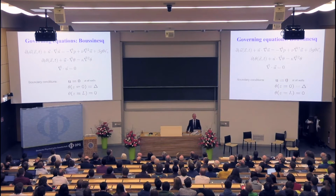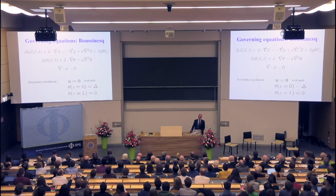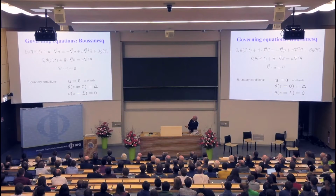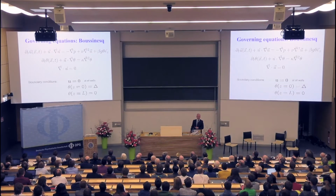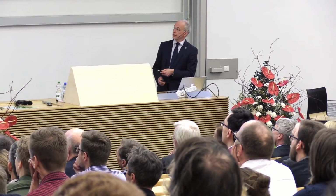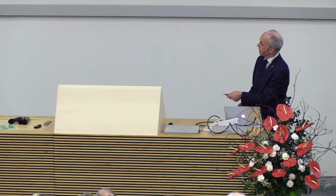Well, as a good theoretical physicist, I must show equations, but there won't be too many. This will be pretty much the only one. And I'll show you basically the Navier-Stokes equation or an extension thereof, which is called the Boussinesq equations, which you see here. Basically, it is the balance of momentum, and it is learned by students in the first year. Here you see the heat transfer equation and the incompressibility here, and you have the proper boundary conditions that the velocity is 0 at all walls, and the given temperature is shown here.